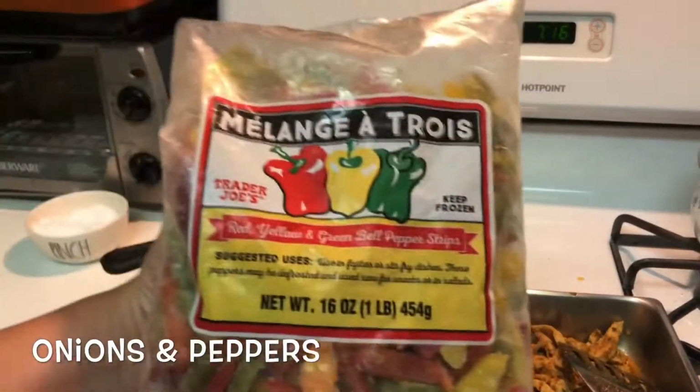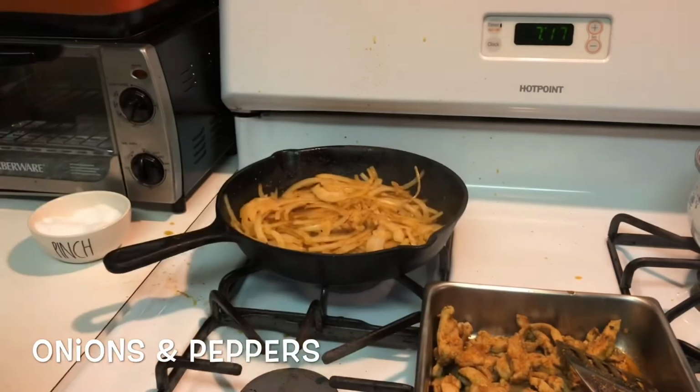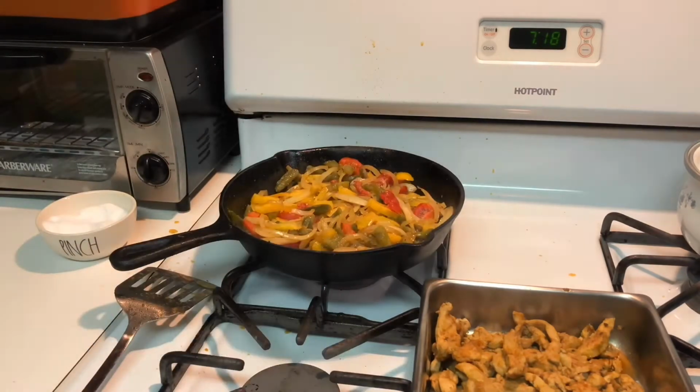I add in some onions, and then these are my favorite peppers. They are frozen red, yellow, and green peppers, and they are perfect because there is no onion, which allows it to be more versatile for other recipes.